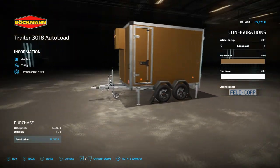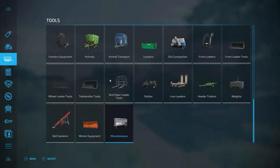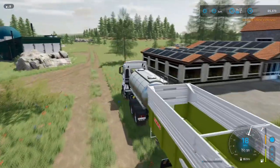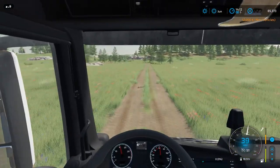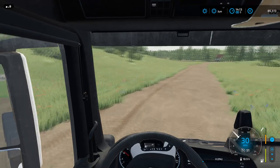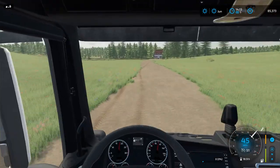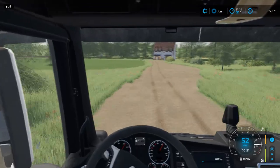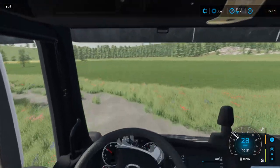Now, what kind of attacher does it have? That, I think, is a ball attacher. So it's probably not going to hook up to the back of this one. I would assume not. So we'll run this trailer back to the farm quick, and I'll head down to the store and pick up that auto-load one. And I shall see you, probably back at the farm with that trailer as well, because you don't really need to see me driving backwards and forwards too much. That's not the most exciting viewing in the world, is it? So I'll see you back up at the farm with the new trailer in just a minute.